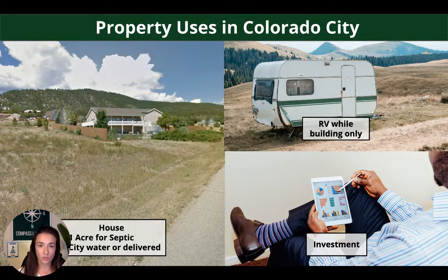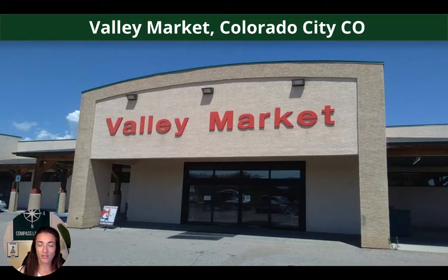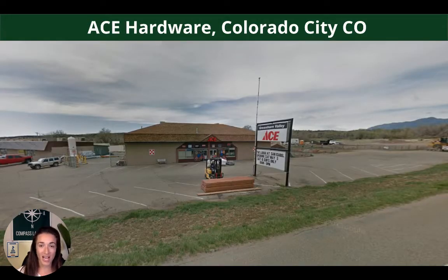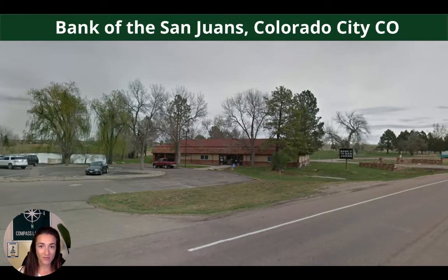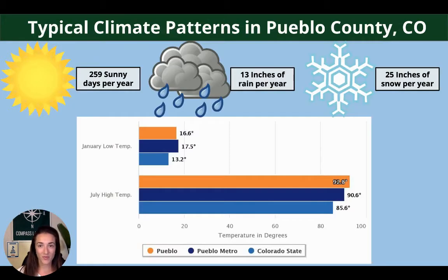These properties are also really great as investments. So Colorado City will have all of your basic amenities. There's a Family Dollar and a Loaf 'N Jug gas station there. The Valley Market will have all of your food, alcohol, groceries. There's an Ace Hardware in town. There's a bank. There's a holiday campground, which is great for people coming to visit you. Typical weather patterns in Pueblo County, you can expect 259 sunny days, 13 inches of rain, and 25 inches of snowfall every year.